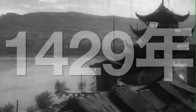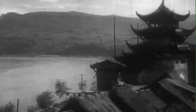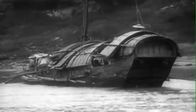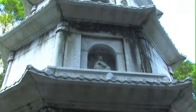In 1429, the unification of the Ryukyu Kingdom had been made complete. Trade relations blossomed with the Ming emperors of China. An influx of emissary and trade workers began to arrive on the shores of Okinawa. This brought new methods of architecture.